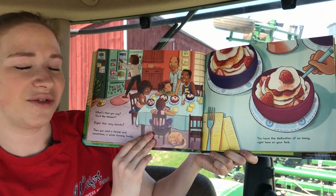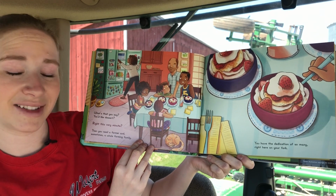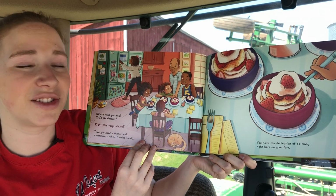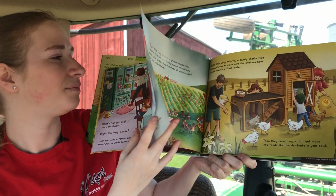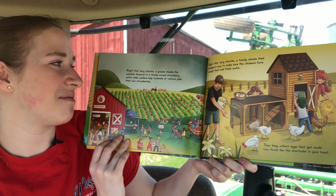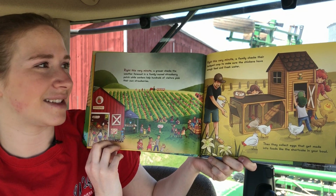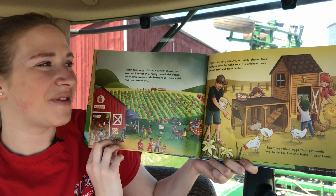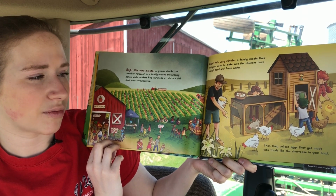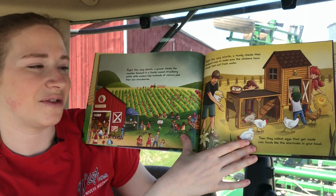What's that, you say? You'd like dessert right this very minute? Then you need a farmer, and sometimes a whole farming family. You have the dedication of so many right here on your fork. Right this very minute, a grower checks the weather forecast in a family-owned strawberry patch, while workers help hundreds of visitors pick their own strawberries. Right this very minute, a family checks their backyard coop to make sure the chickens have enough feed and fresh water. Then they collect eggs that get made into foods like the shortcake in your bowl.